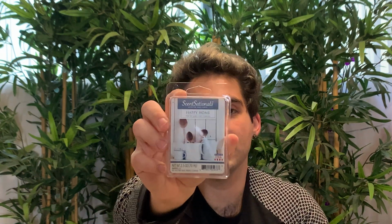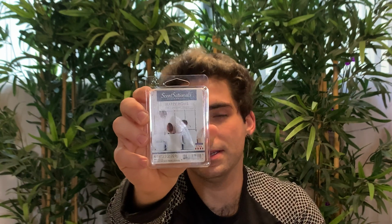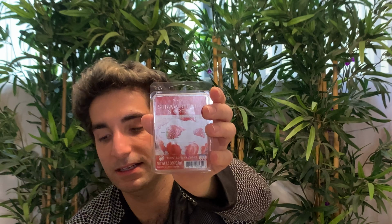Same thing with Sensationals. The old style Sensationals clam shells kind of look like this. So big picture, the name of their phrase, and a little cutesy thing like this one, happy home, the in-laws are coming, dun dun dun, womp. Cutesy, fun, but the new one looks kind of like this.